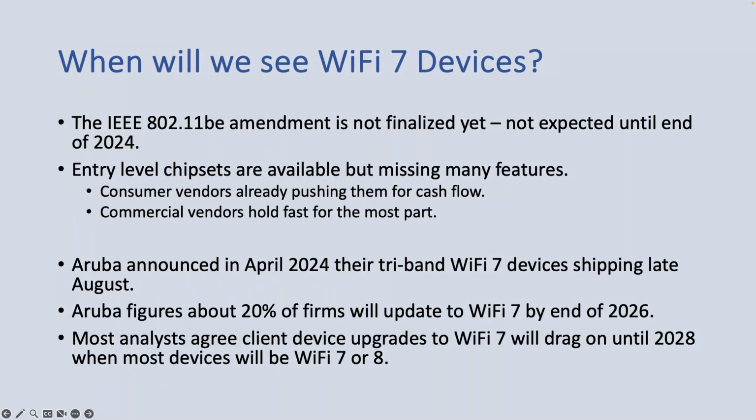Now, the next question then comes: when are we going to start seeing Wi-Fi 7 devices? Remember what I said earlier, it hasn't been fully adopted yet. That doesn't stop the consumer brands from diving on it, because they're all about, I don't want to say a cash grab, but it's all about making money and profit and churn. And they know that the average consumer will replace their systems more frequently than a business will.